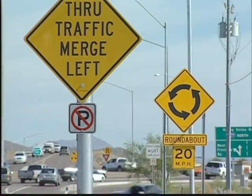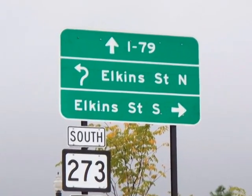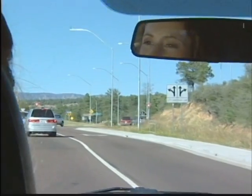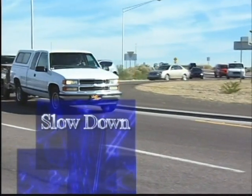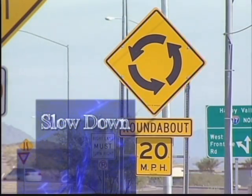As you approach the roundabout, signs will indicate the traffic flow. It is important to know where you are headed before you enter the roundabout. Then, pull into the marked lane that will take you there. Next, slow down. The design of the modern roundabout actually leaves no other choice but to go slowly. Speeds drop to 20 to 25 miles per hour.